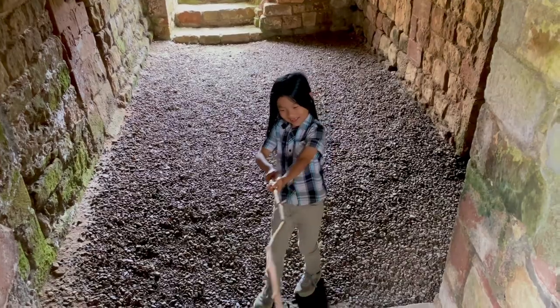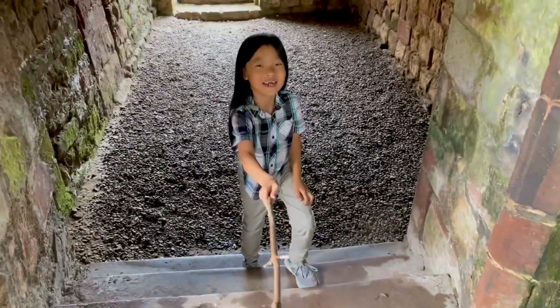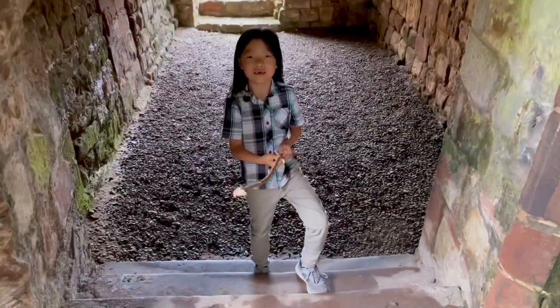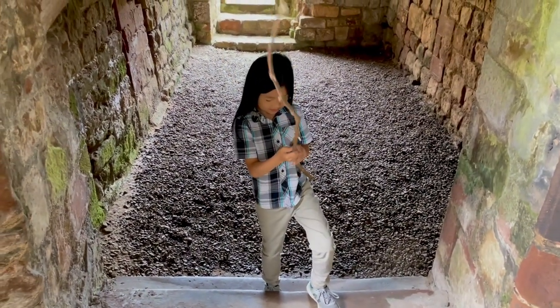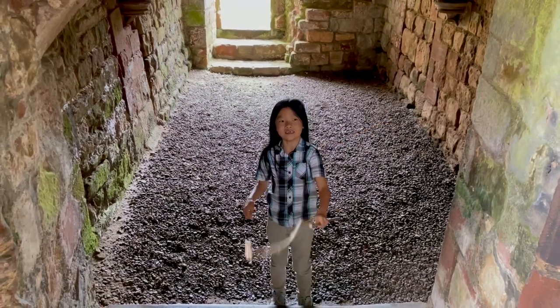Do I have to stay in here? Yep. Why? Why? No, don't poke me. Why do I have to stay in here? Because it's called the jail. It's the jail? Yep. But why do I have to stay in the jail? Because it says, because look out there.